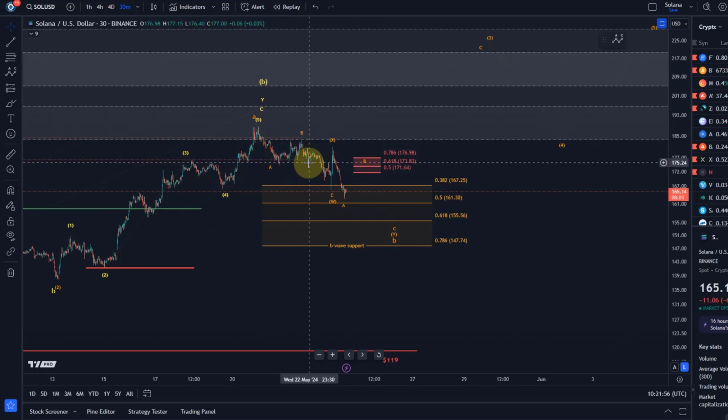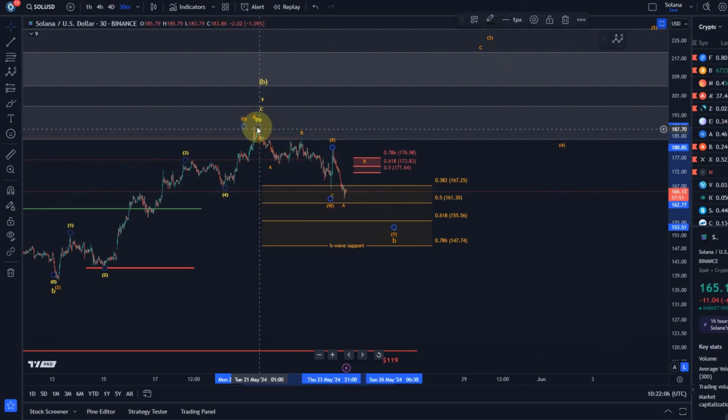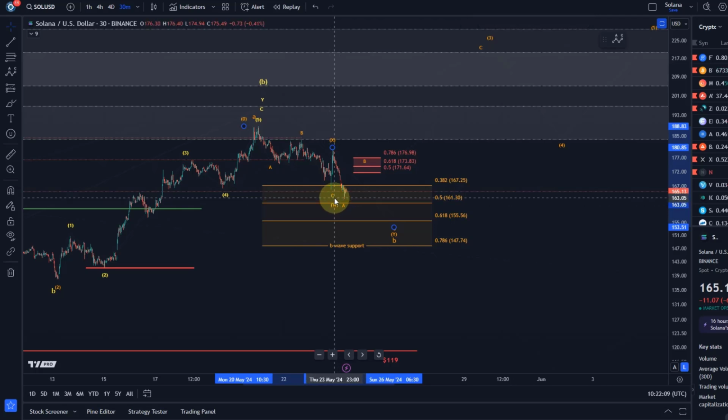It's a bit difficult to say what it is, but I've decided to call this here an initial ABC. That's how I had it already yesterday. But it's a 3-wave move, and the correction was clearly not finished. So I'm labeling that wave W, because it's a 3-wave move, but the correction wasn't finished. So it's turning into a more extended correction. Then we have an X wave here. WX, and this would now be a Y wave.